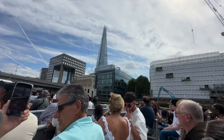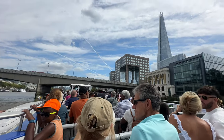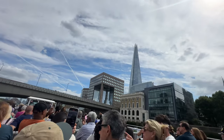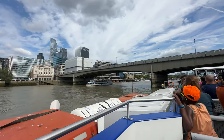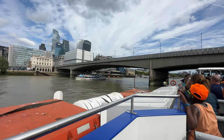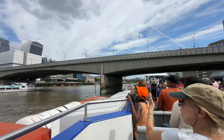Now, this bridge we're approaching, you will all have heard of this bridge. Some of you might have travelled a very long way to see this bridge, so I hope you're not too disappointed. This is the one that keeps falling down. London Bridge, guys. If you don't believe me, they've written it on the sign, London Bridge.